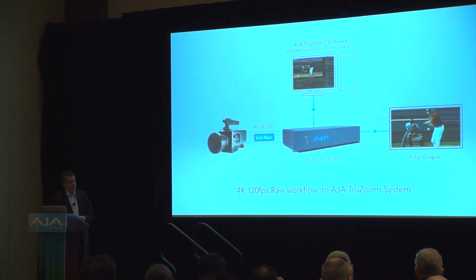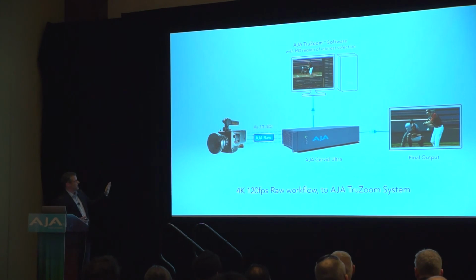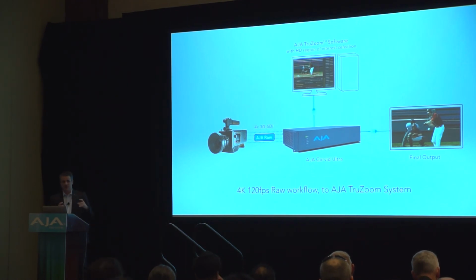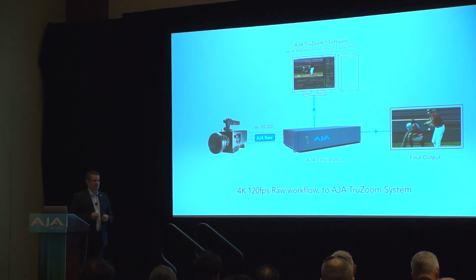So we have the 120 frames per second workflow. This is actually running in our booth, and it's been field tested by some broadcasters. Unfortunately, we can't talk about that. But if you plug a Scion into our Orbit Ultra with our TrueZoom software, you can live record 120 frames per second, 4K. HD regions of interest on them. Get beautiful 4K slow-mo in real time. Kind of a mind blower. We've been told by some very high-level broadcasters, if you only could do this, it would be the holy grail. Just give us a couple of months.